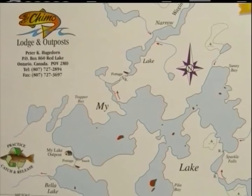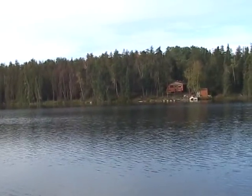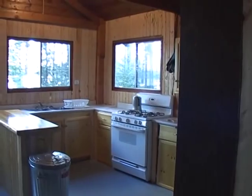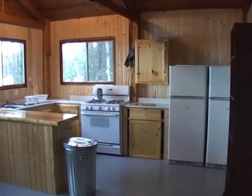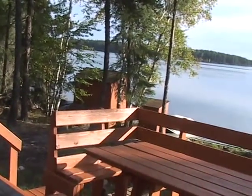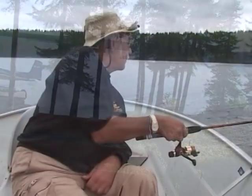We will fly further downstream over the beautiful Wagin River to My Lake Outpost. My Lake is a fully updated outpost, suitable for groups of four persons. There is a beautiful sand beach for swimming close by the cabin. The interior of the cabin is of the same high standard as the other outposts. It is a modern facility, complete with the usual Chimo amenities, such as propane stove and fridge, a wood stove, and partial indoor plumbing. It also has a barbecue and an outdoor deck overlooking the water. My Lake offers absolutely excellent angling for walleye and northern pike.